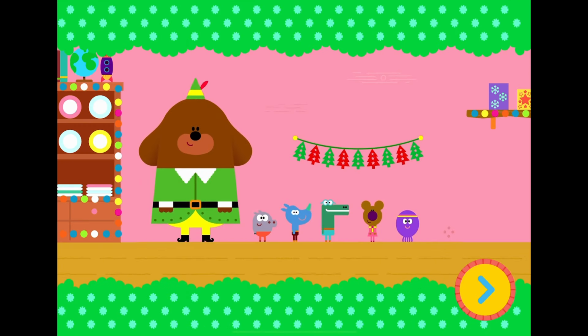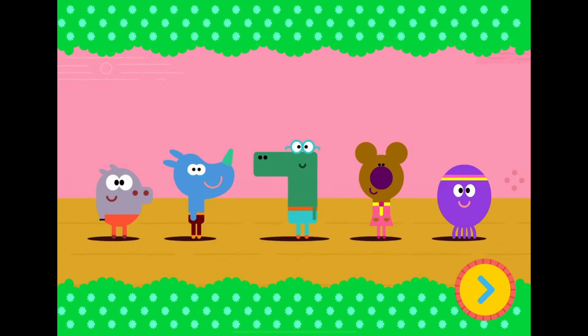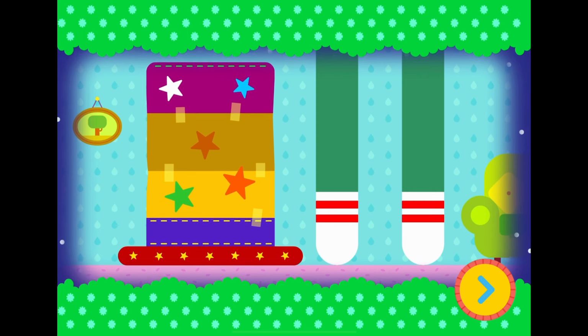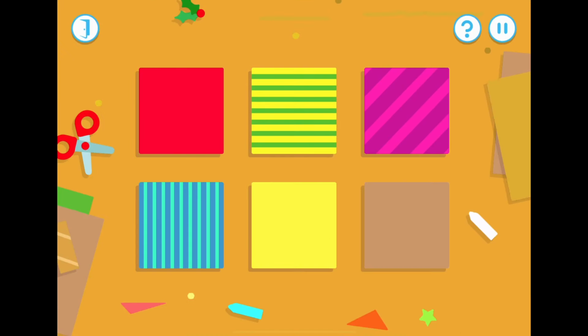What do you like to do at Christmas, Happy? In my house, we make each other secret hats. Last year, I made a hat for Eric, and Eric made a hat for me. Time to make some Christmas hats. Tap the paper you'd like to use.